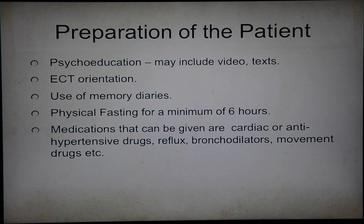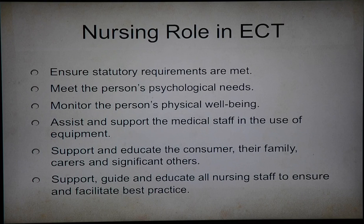Medication that can be given is only cardiac and antihypertensive drugs, reflux medication and bronchodilators. These are the only drugs that should be given before a person has ECT, if a person has these conditions.